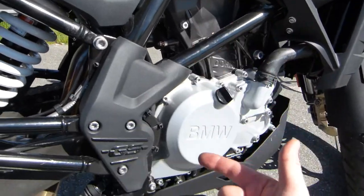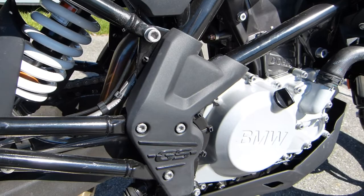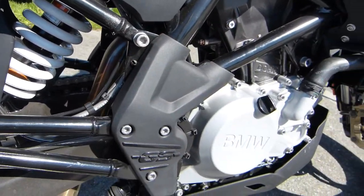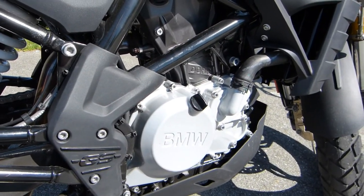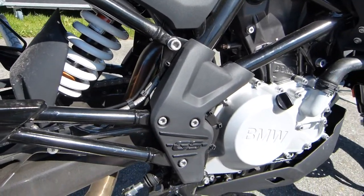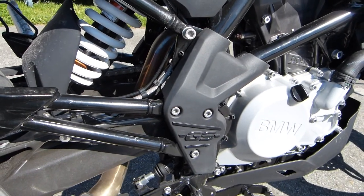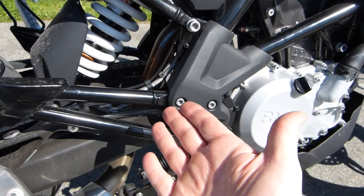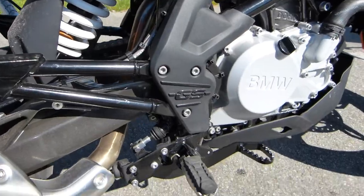A couple more features. The frame is steel, an alloy steel frame. That's welded. You can see the welds. How that works in a dirt and off-road environment is that this is subject to corrosion and scratching, and there's just a thin layer of paint that's protecting the steel. However, if you do have a major problem and it needs to be welded in the field, it is possible because it's weldable steel.